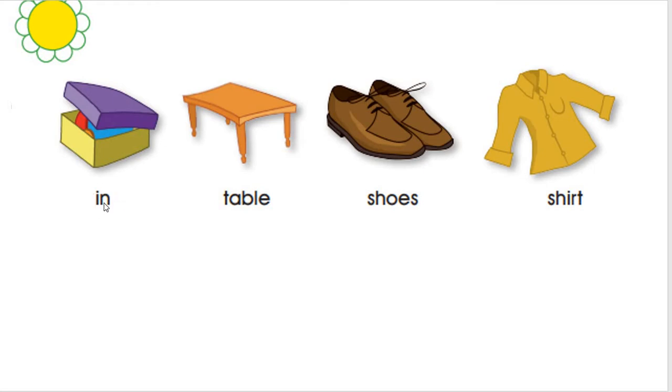In. Repeat, повторюємо. In. Це значить в чомусь. Наприклад, в коробці. In the box. В коробці. Next. Table. Repeat, повторюємо. Table. Що значить стіл? Стіл буде table.